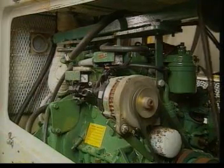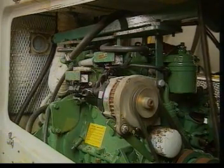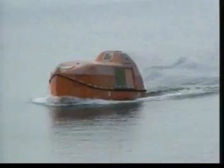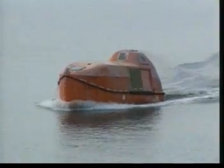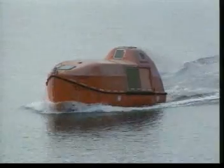The engines are designed so that they will still function should the lifeboat turn over and self-right. Some of these lifeboats are fitted with external sprinkler systems and internal air supplies to protect the boat and its occupants from fire and toxic gases.